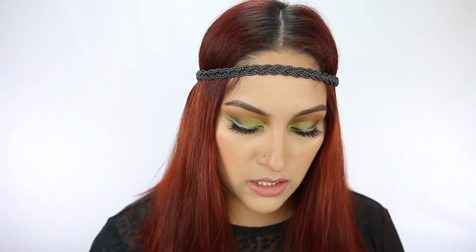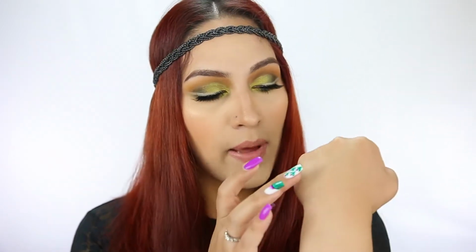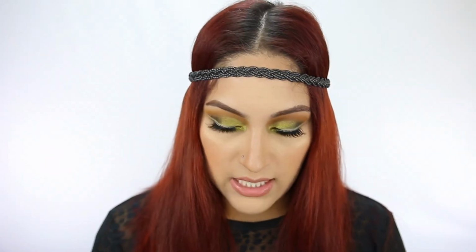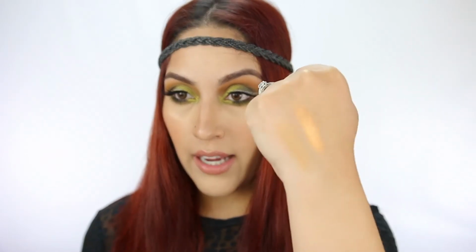So I'm going to go ahead and swatch these for you guys. The first shade I'm going to be swatching is Luna, which is the lightest brown shade in this palette. And I did find that they're really soft and buttery and smooth, so I had no issue with that. Next up is Gemini. And here is that. A really pretty copper shade.